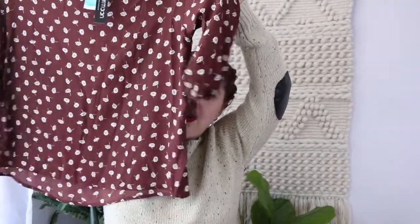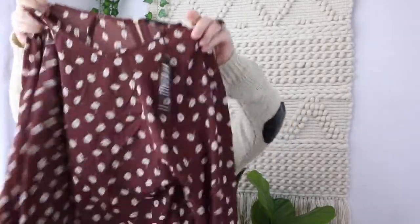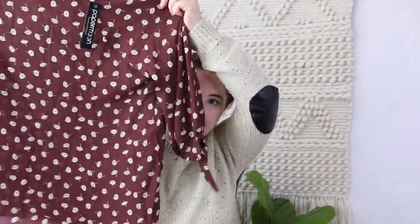So the first thing I got in this box is this full colored maroon top from Paper Moon. This is cute, but it is definitely still too thin for me to wear past October, and it's the end of October. This is the Larry tie sleeve blouse in burgundy, and again, it is by Paper Moon, and she sent me a size large.